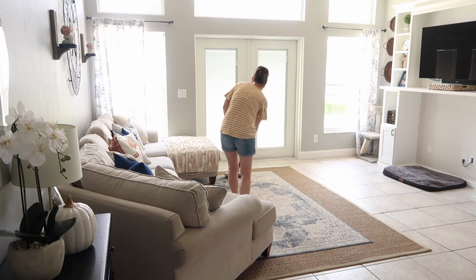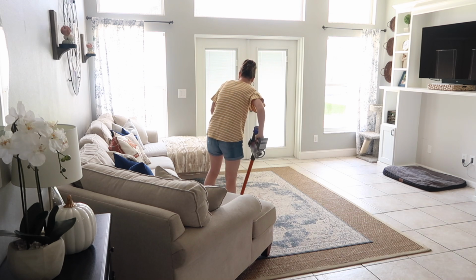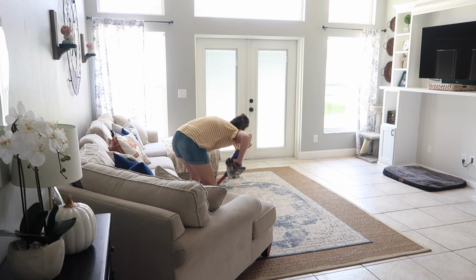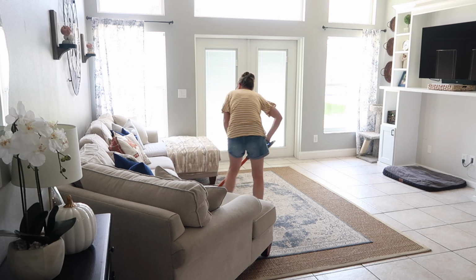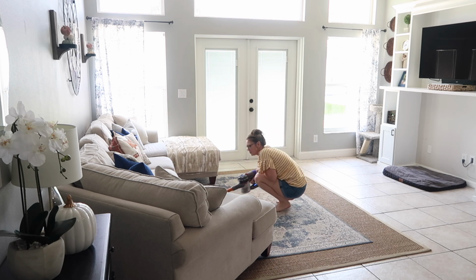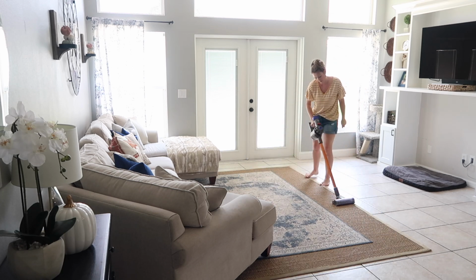Now on to vacuuming. I always like to vacuum after I dust. A little tip, if you will, you don't want the dust just laying around because it does get in the air, and this just ensures that it gets off of the floor and out of the air and you breathe so much easier.